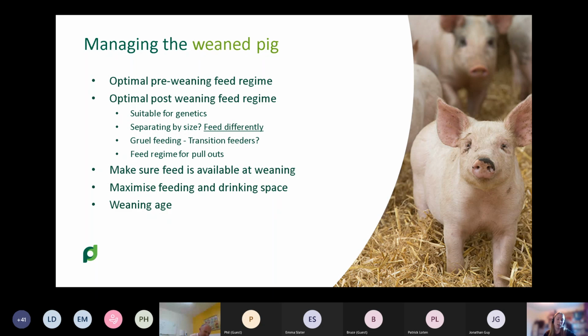Maximize feeding and drinking space where possible. This can just be temporary. If you've got some extra troughs you can put down for the first few days post-weaning, this can be really beneficial. And as I've touched on earlier, just think about weaning age. Certainly, we've seen a benefit to weaning an older pig, but it really is thinking about what you're doing on farm. And if you do have a younger weaning age, then we need to have a think about making sure that you've got the optimal pre and post weaning feed regime in place for those pigs.